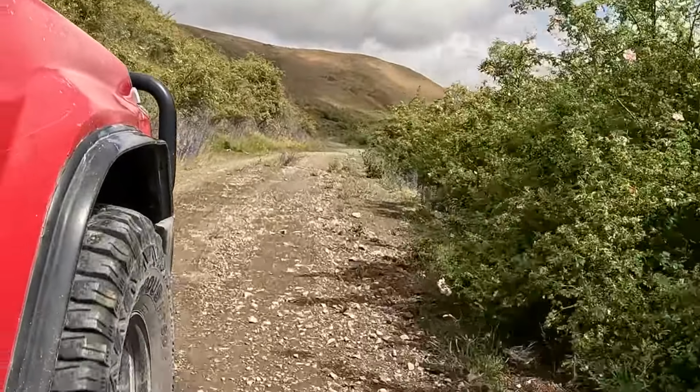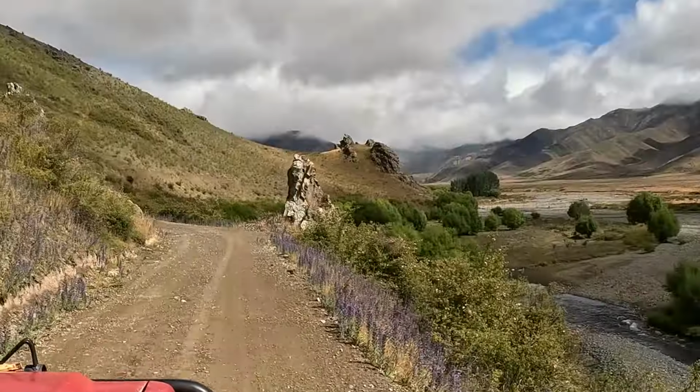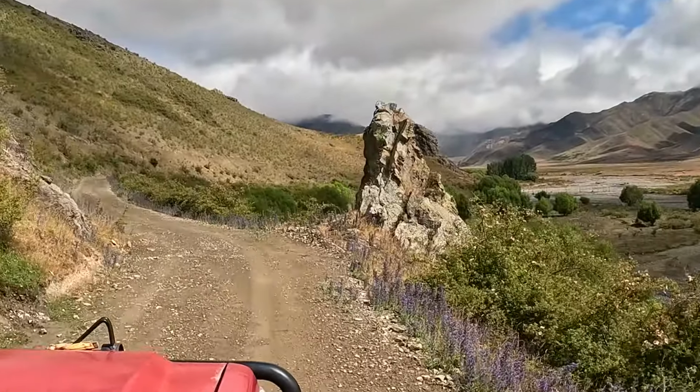This track's only open, I think, from the 5th of January through to about mid-February, end of February. So it's only open for a couple of weeks a year, so you've just got to get in and do it while it's open. They do close it, like I said, late February, but also weather depending. If it gets too dry or if it gets too muddy and wet, they close it up. So just get in and do it when it's open.